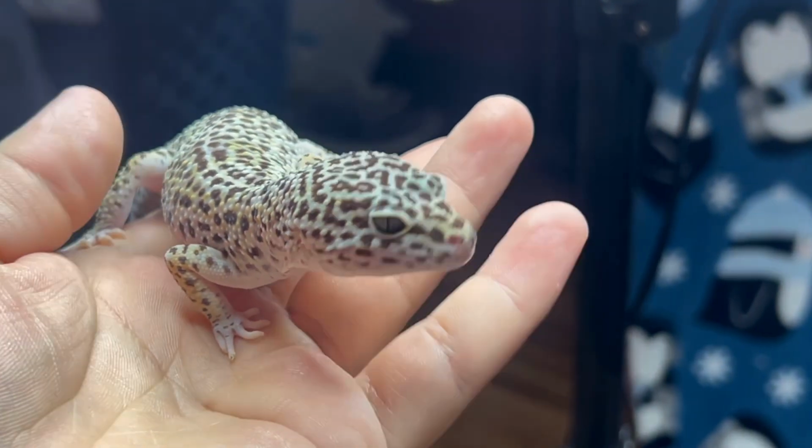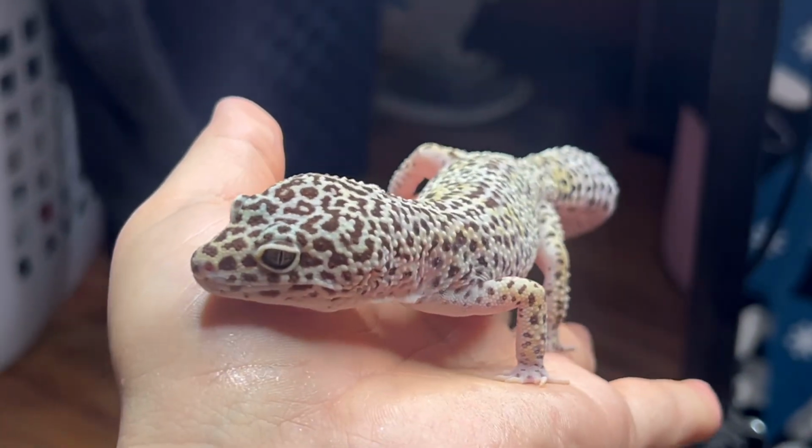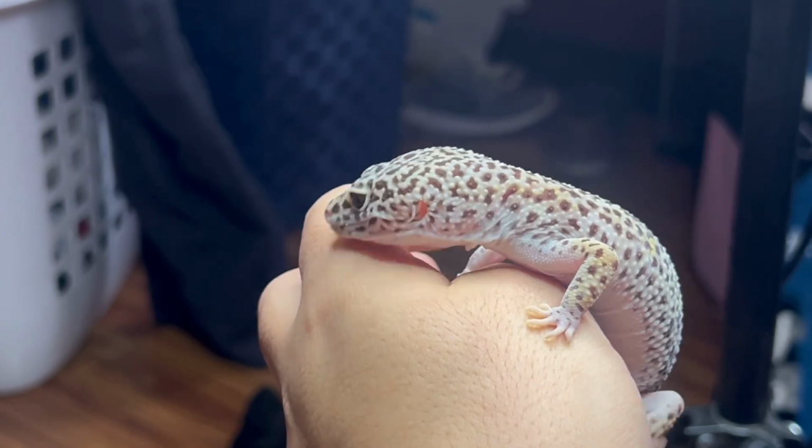They're a pretty easy species to take care of. I mean, this guy hasn't had a lot of interaction, and as you can see, he's not even squirming around. This guy is actually a rescue that was only fed every 14 days, and besides that, he was never handled. So you can see already how well he's doing. They're not going to jump around on you. They're going to just chill on your hand.